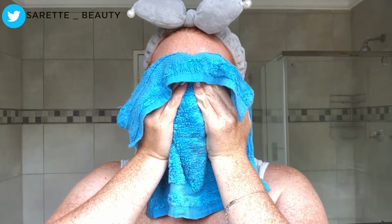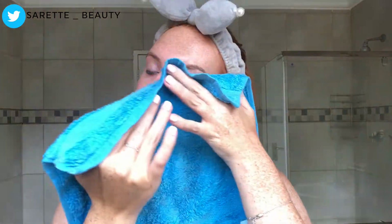Then you want to go in and take a clean washcloth, run it under hot water, not scorching hot, just until it's a little bit steamy. Then gently press the cloth against your skin. This will ensure that the product goes even deeper. It opens up your pores and you can gently wipe away the oil and the excess makeup and gunk and everything like that.